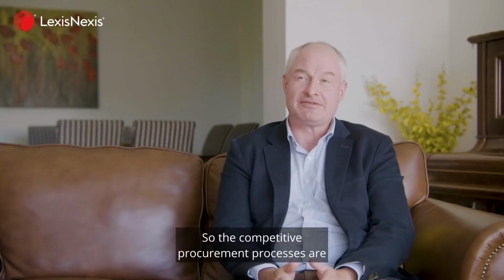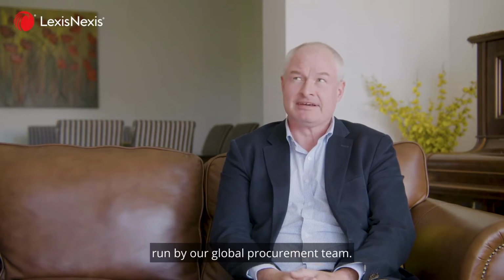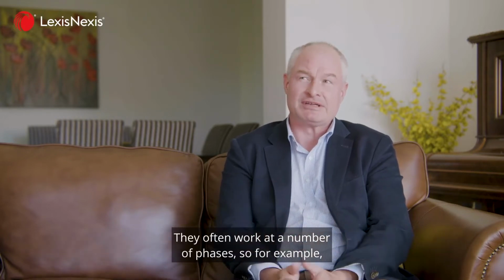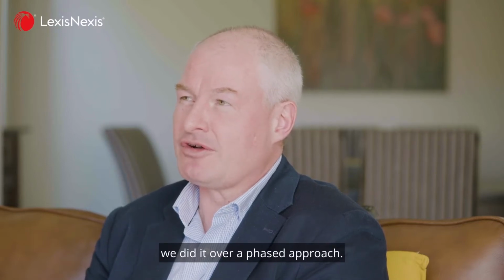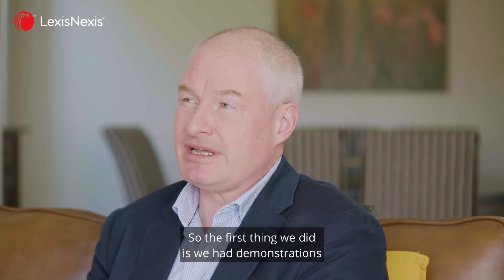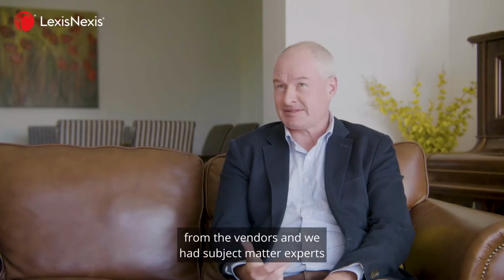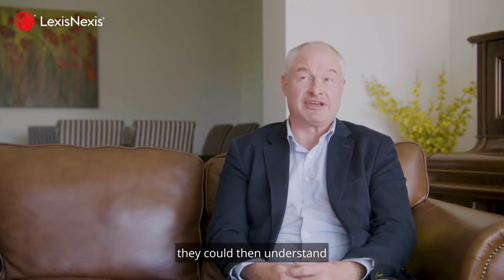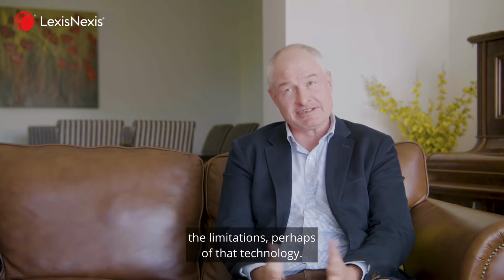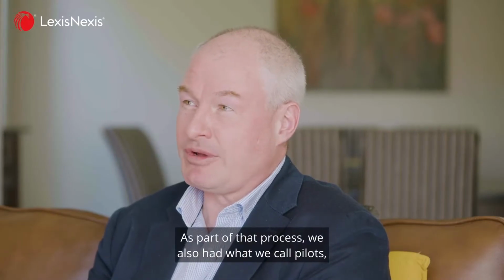The competitive procurement processes are run by our global procurement team. They often work in a number of phases. For example, in recent technology that we bought, we did it over a phased approach. The first thing we did is we had demonstrations from the vendors, and we had subject matter experts within the company attend those, and then they could understand the capabilities of the technology, the limitations perhaps of that technology. As part of that process, we also had what we call pilots.